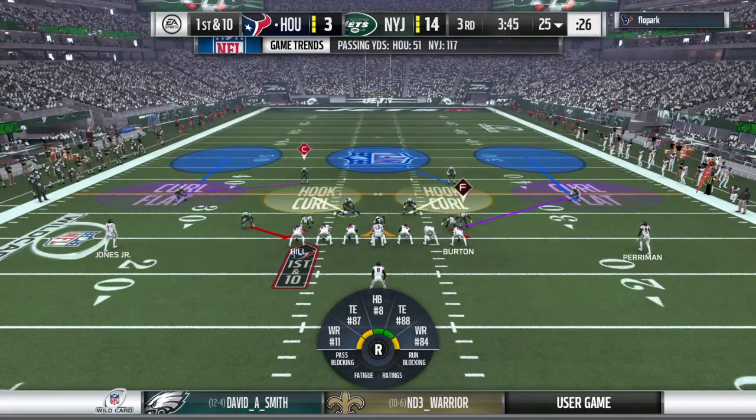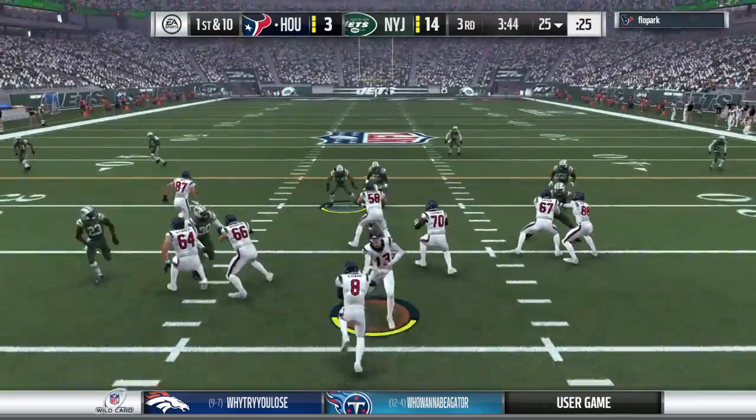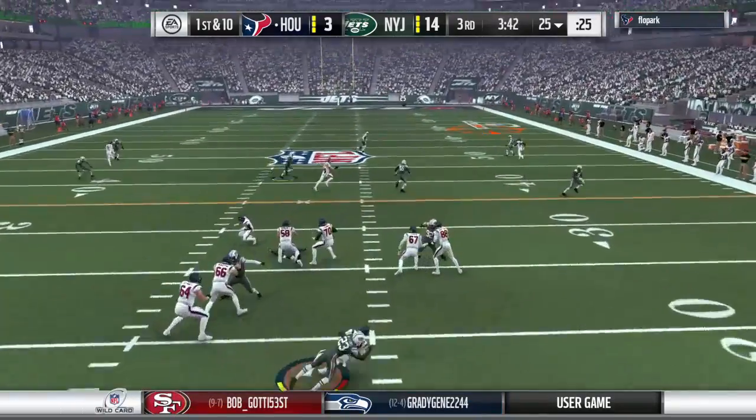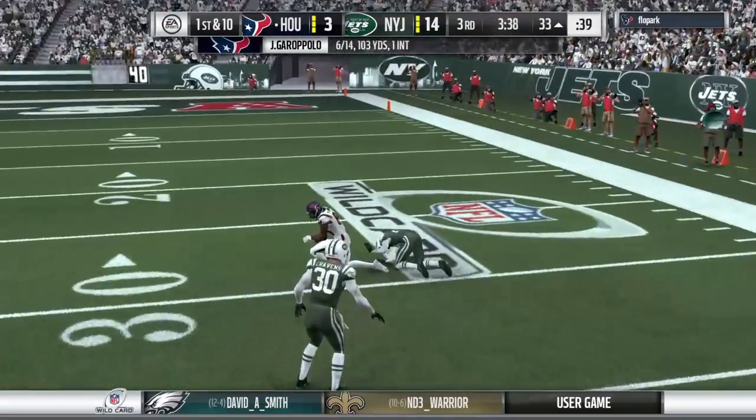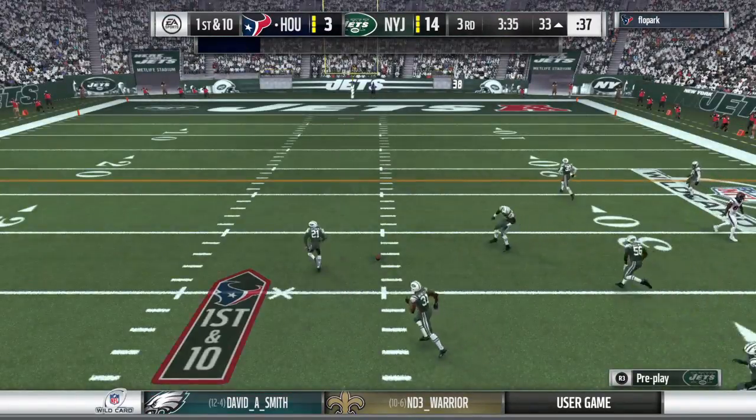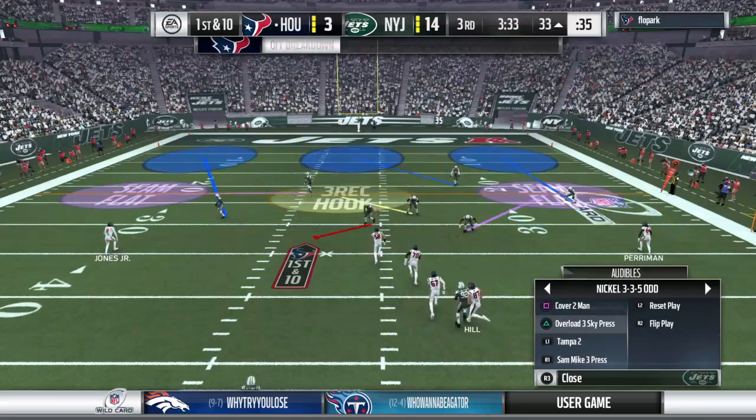And maybe try and find one of those special plays from one of your better players, and maybe try and hit something big and get things going in the excitement area. And that's caught inside the 35. A big-time play there for the Texans.